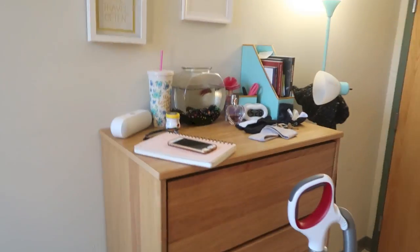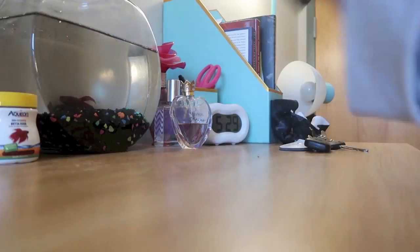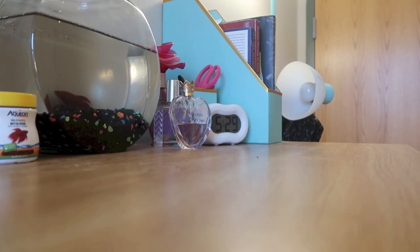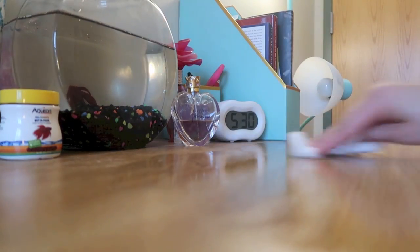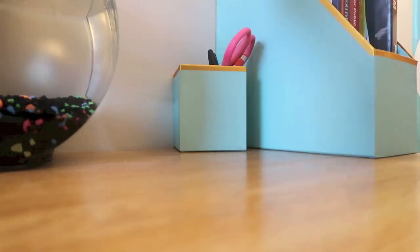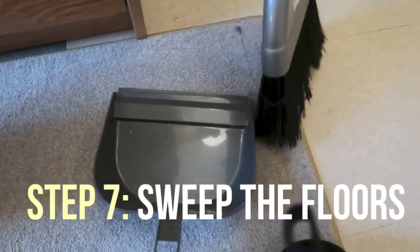So now I'm going to work on my dresser here. It's a little bit unorganized, so we're going to organize that. All right, now we're gonna sweep the floors because they're so dusty and need to be swept.